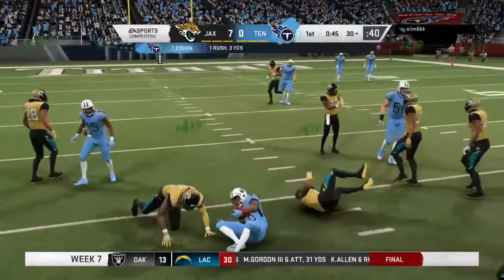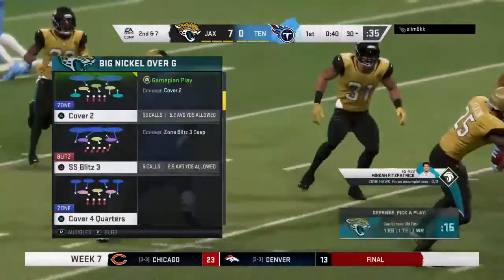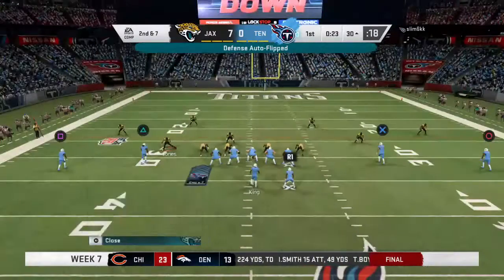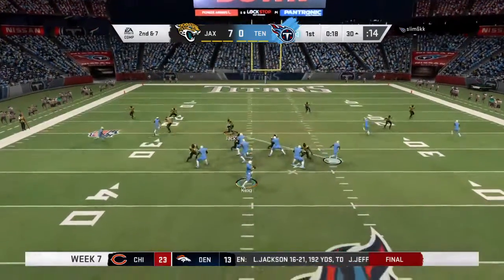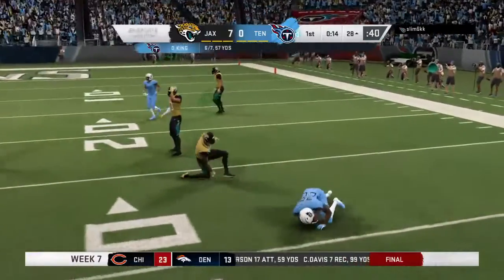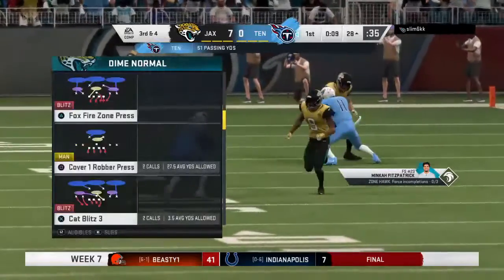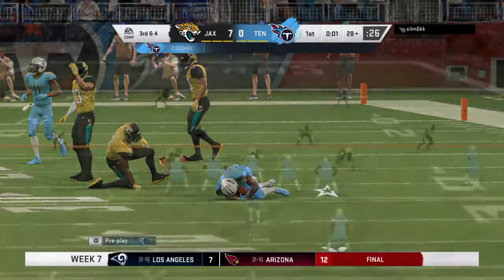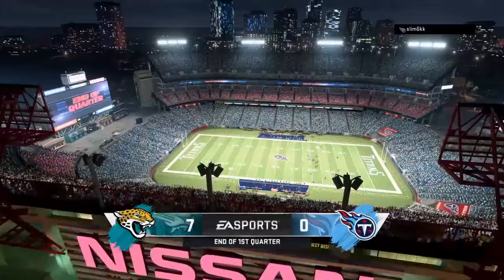Down to the 30 after a gain of 3. They tried a quick hitter inside, but that one was swallowed up because what they're hoping is those big defensive linemen will take the bait and move laterally and open up a crease that they can run through. Didn't happen on that play. Here's a 2nd and 7. That is caught by Cohen. It'll be a 2-yard gain, and they're going to have a 3rd down. A gain of 2 on the play brings up 3rd and 4. After one, 7-0 on EA Sports.